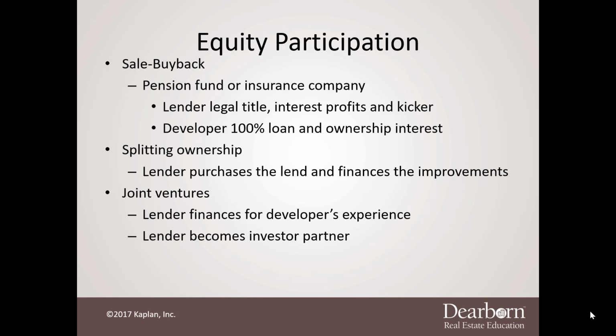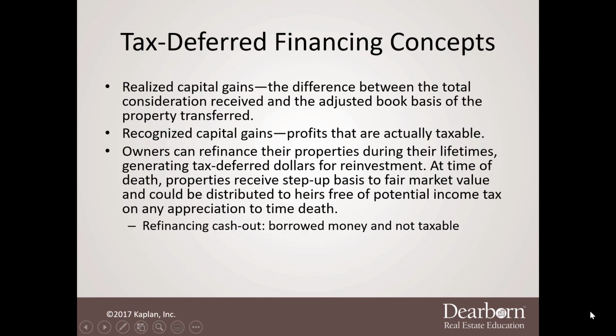A joint venture may be where the lender becomes an investor partner of the developer. The lender may finance the developer's needed capital for purchasing the land and also for improvements, but then later on, they're using the developer's experience and becoming a partner in the development of the property and also the sale, and thus they'll receive their partnership proceeds after the sale of the property.